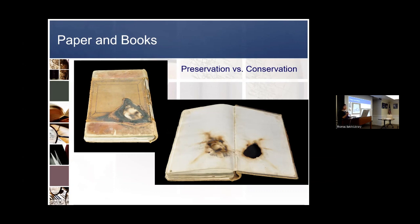So when we're talking about what we're preserving and what we're actually trying to conserve, what is the point that we're trying to return back to, and what are we losing if we're making too many changes? That's just something to think about, right?